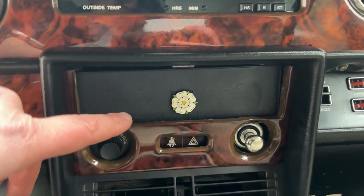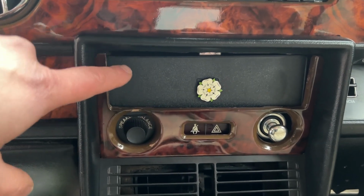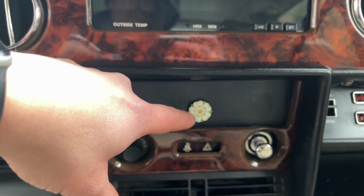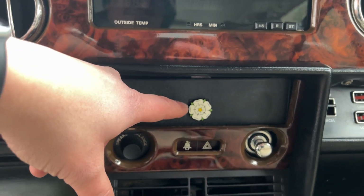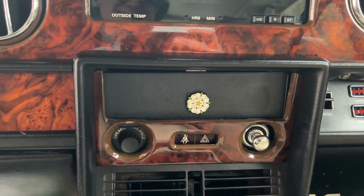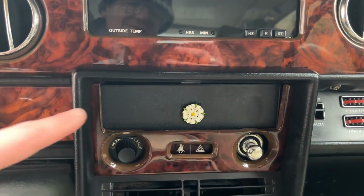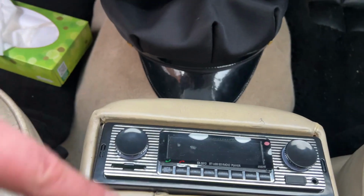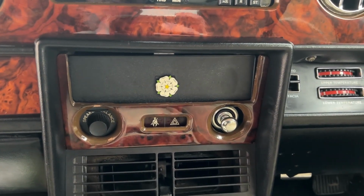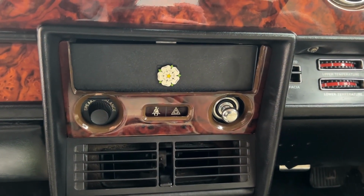So while this looks extremely random, there used to be a horrible modern radio in here. So it's just got a blanking plate in, and it has a screw right in the middle of the blanking plate, which looks horrible. So I happen to have a pin badge of the Yorkshire Rose kicking around, so that's why that is there in the centre console. At some point, it might be quite nice to put a period radio in, but as the car is going for sale, and it already has a little Bluetooth unit down here, I'm not going to mess with it too much. But yeah, once a Yorkshireman, always a Yorkshireman.